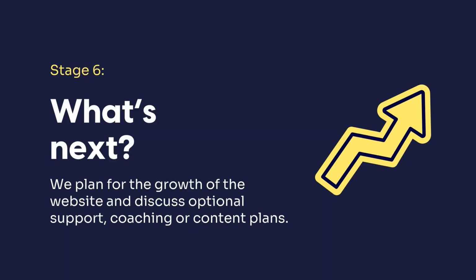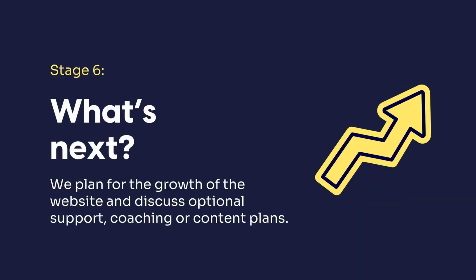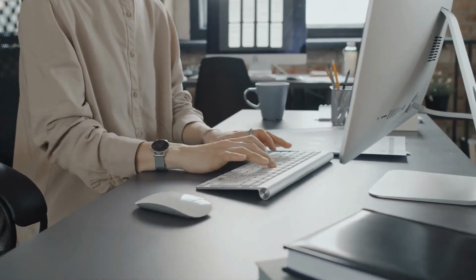That could be one of our £90 plus tax per year ad hoc support plan that provides an annual review of the website plus 90 minutes of ad hoc support, right the way through to one of our content plans that has a clear list of objectives that we deliver on a quarterly basis, and that sits at £200 per month. It's important that we have solutions available to our clients at the end of the project. That's where momentum is often lost.